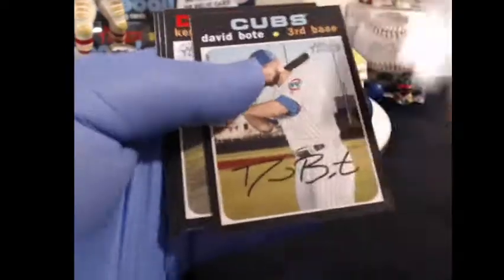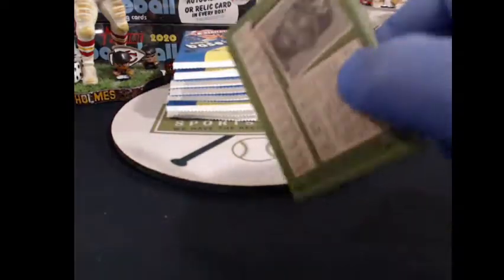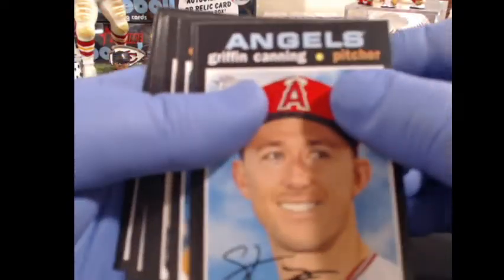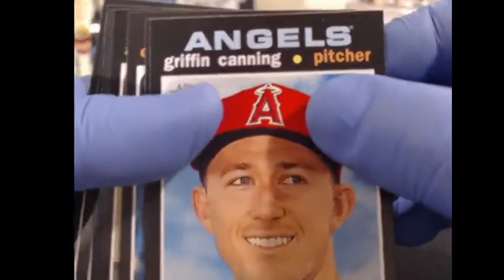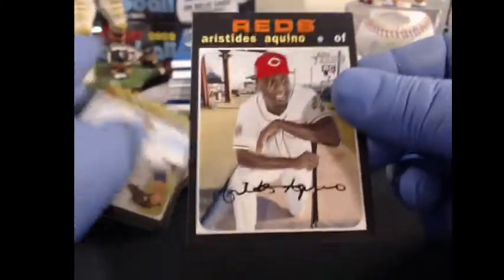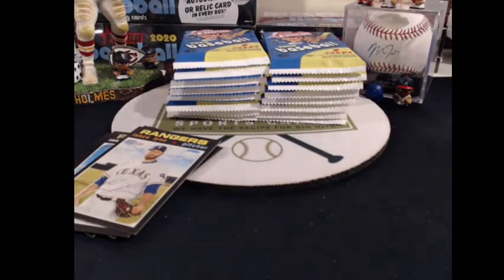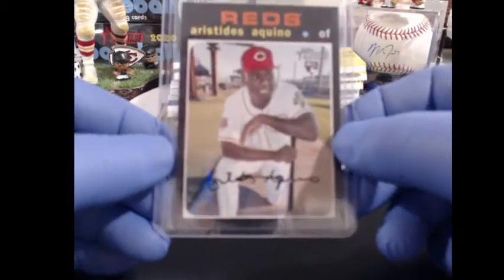Intel changes the future of computing. Those non-baseball cards, I just kind of randomly give them out. So if you find one in your pack, you know why. Come on, focus. There is an Aquino action rookie. Congrats to the Reds. Steven C. Nice Aquino action. Congrats.